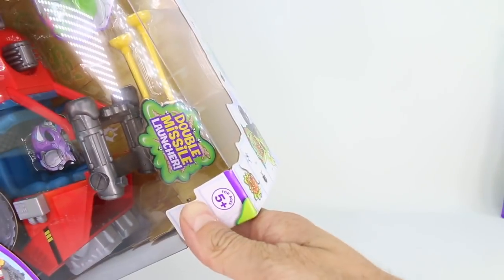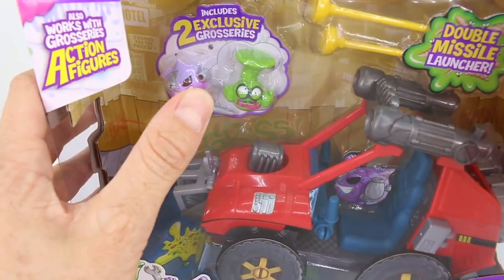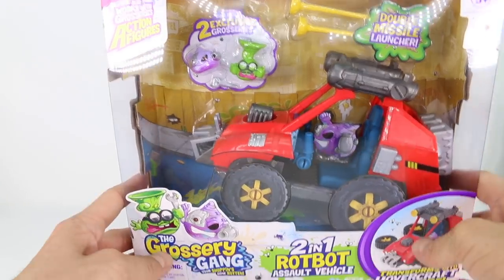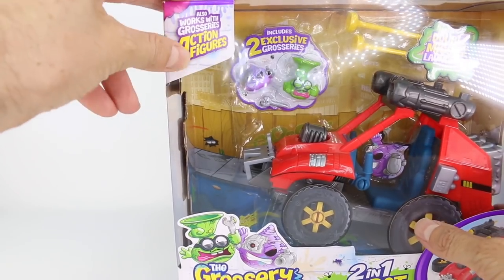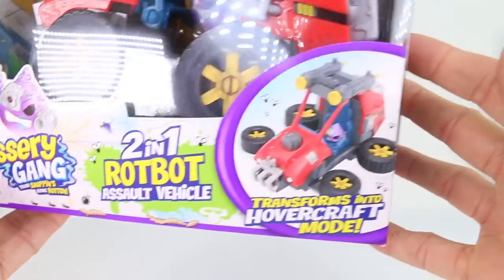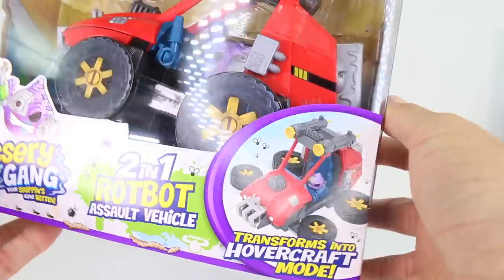It does say for ages 5 and up, it says double missile launcher. Right here it says includes 2 exclusive groceries. That is right, so the only way you can get these 2 groceries is to get the 2-in-1 robot assault vehicle. It says right up here in the top left corner, also works with grocery action figures. It is the Grossery Gang, your shopping's gone rotten. And then right down here it says transforms into hovercraft mode.